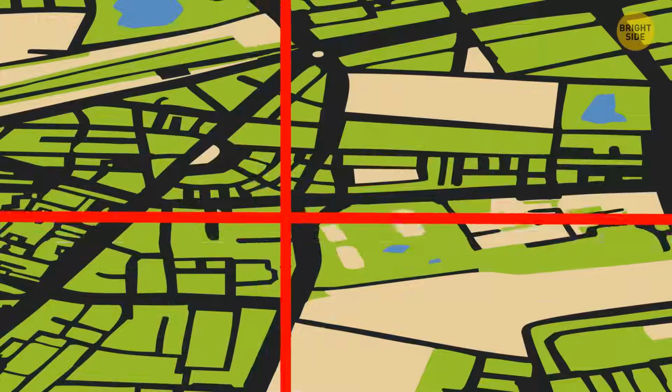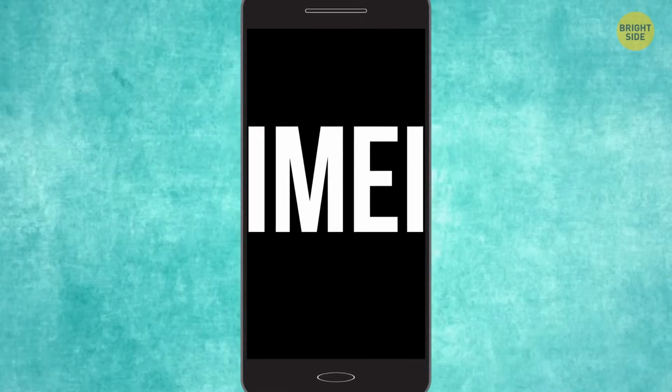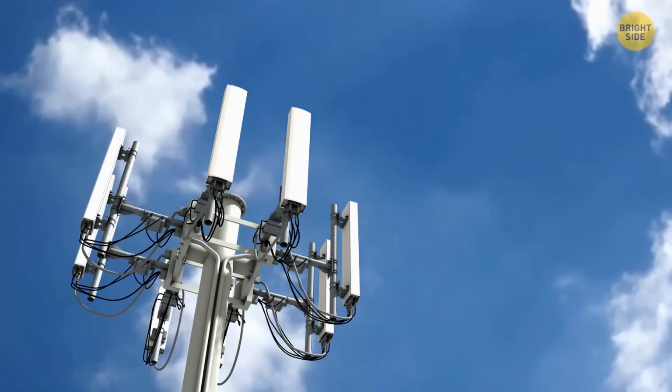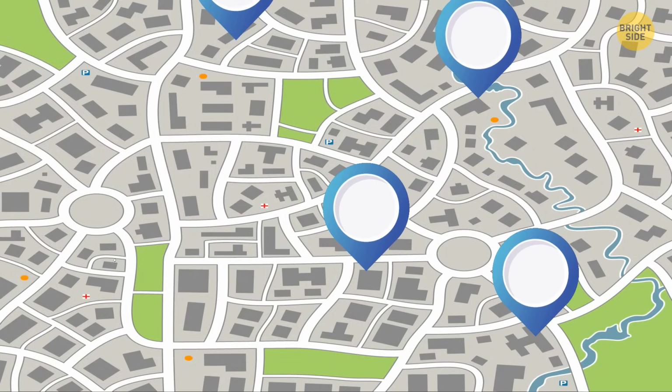It's not true that your SIM card can track you. The SIM card itself can't be tracked. It's all about the IMEI number any phone has. If your mobile phone is on, it is transmitted to the closest cell tower. A SIM card can't track you, but your iPhone remembers all the places you visited recently.